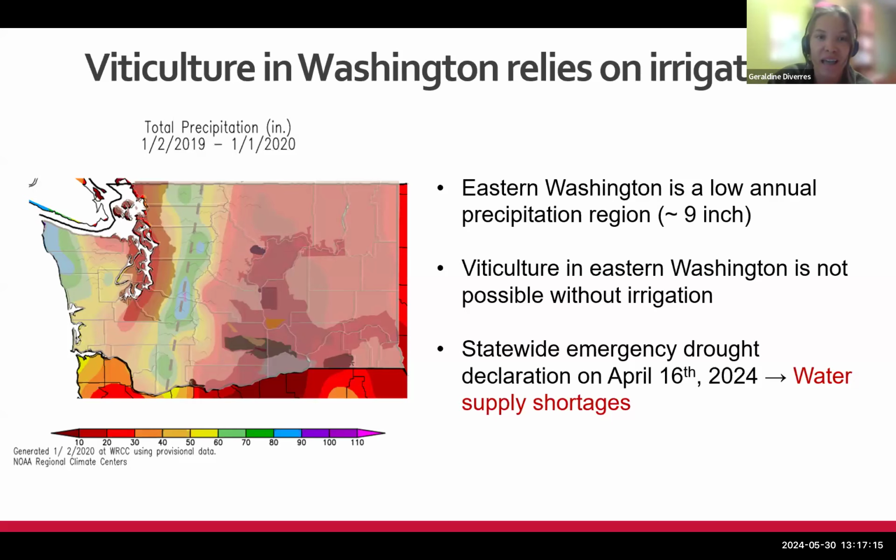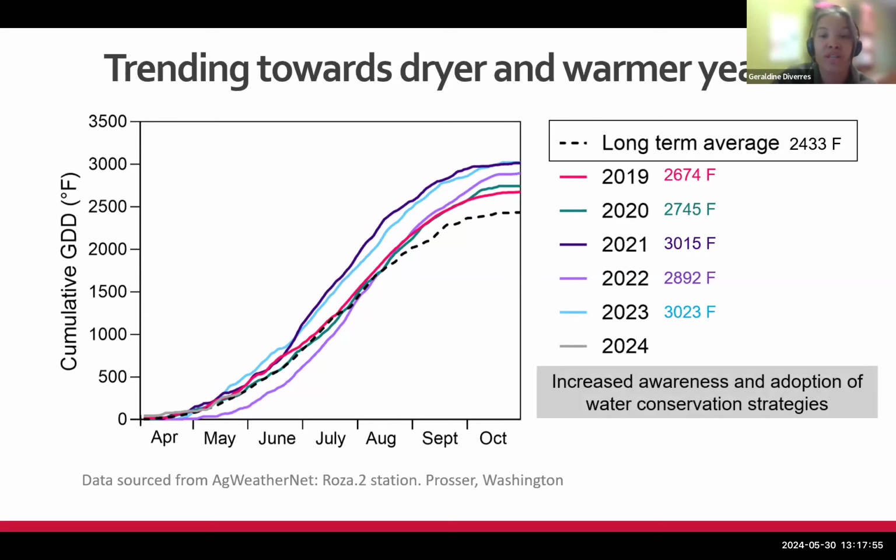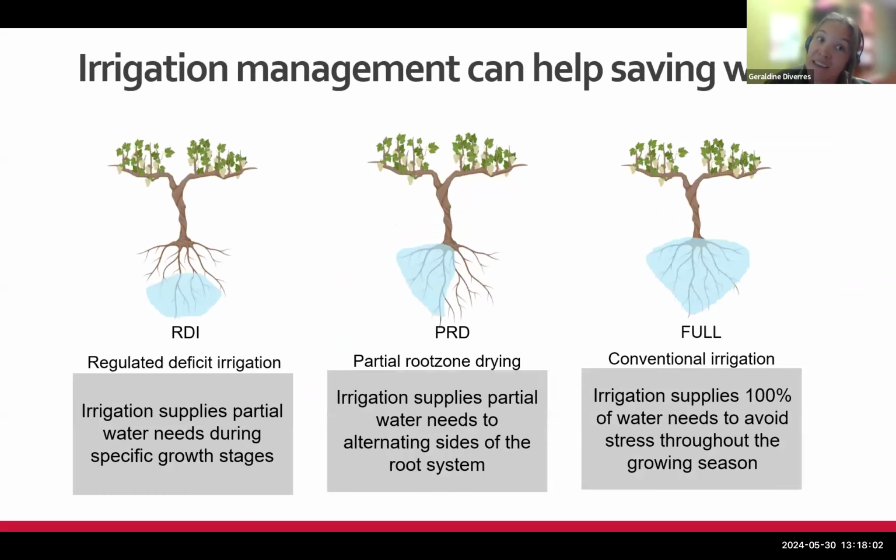So, fingers crossed. We have learned from Markus's previous experiment that the combination of warm temperatures and drought can be a very difficult cocktail to drink in the vineyard. And since I have been here in Washington State, it seems like we're trending towards drier and warmer years. Here in this graph, I have the cumulative growing degree days of 2019 all the way through 2023, and as you can see, all of them are above the long-term average. So that is news that is increasing awareness in the adoption of water conservation strategies. The good news is that irrigation management can help save water while still achieving some of those production goals that we are interested in as vineyard managers.